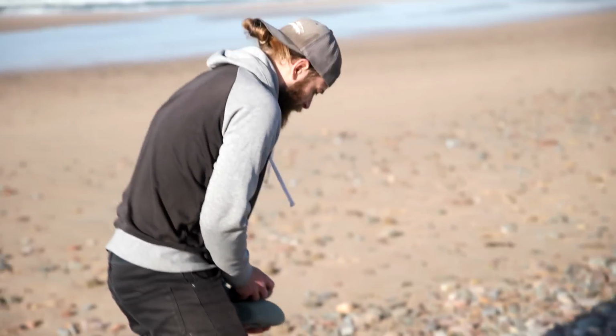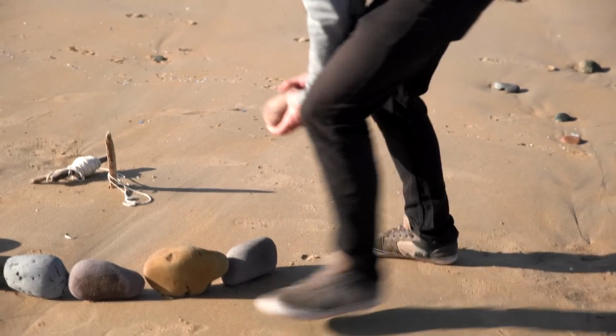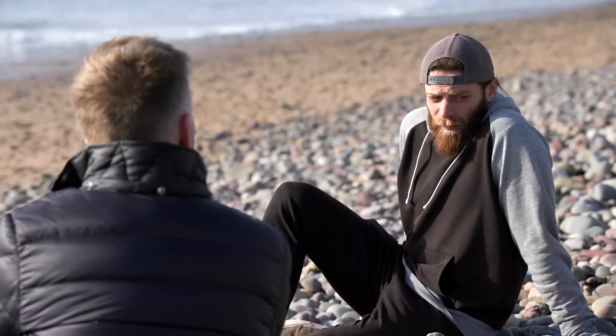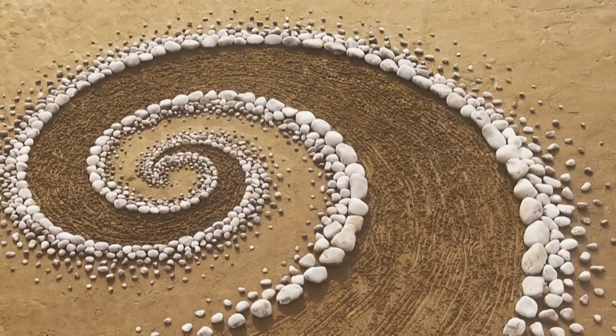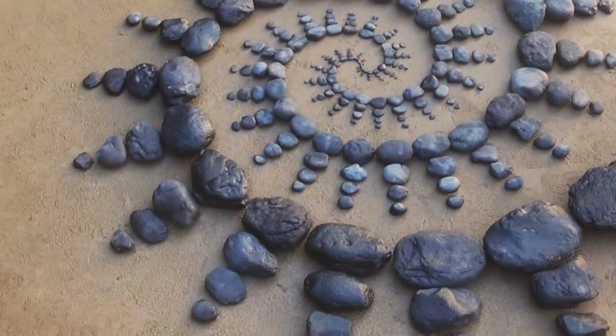Land artist Jon Foreman finds inspiration in what's already there. What I love about stone is it's shapeable. When you use enough of them, you can create a form. Those forms can be mesmerizing. He plays with perspective and patterns.